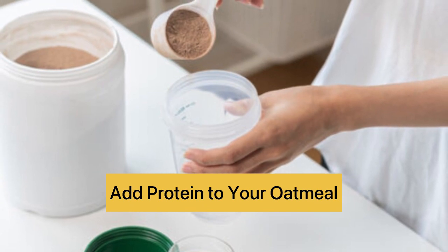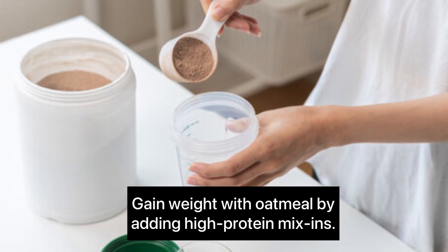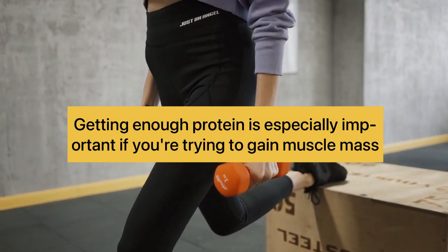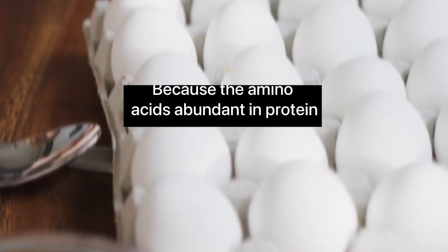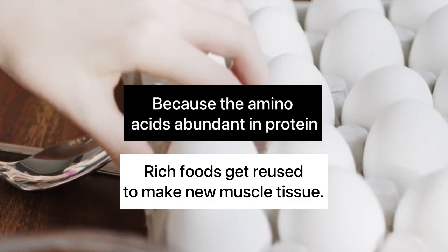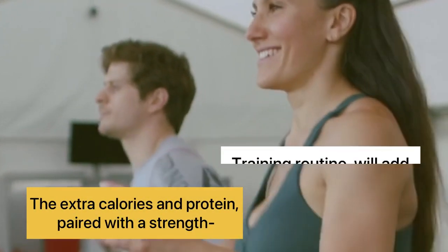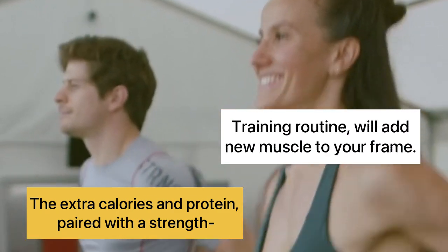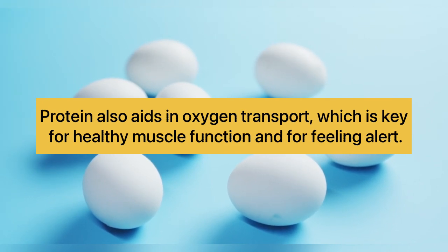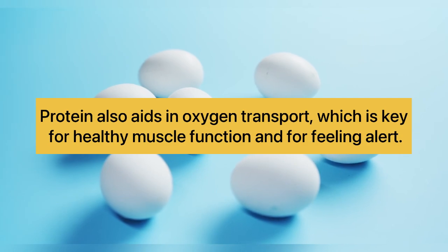Add protein to your oatmeal. Gain weight with oatmeal by adding high-protein mix-ins. Getting enough protein is especially important if you're trying to gain muscle mass because the amino acids abundant in protein-rich foods get reused to make new muscle tissue. The extra calories and protein, paired with a strength training routine, will add new muscle to your frame. Protein also aids in oxygen transport, which is key for healthy muscle function and for feeling alert.